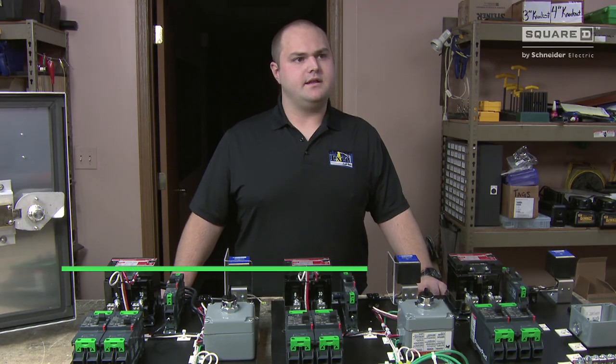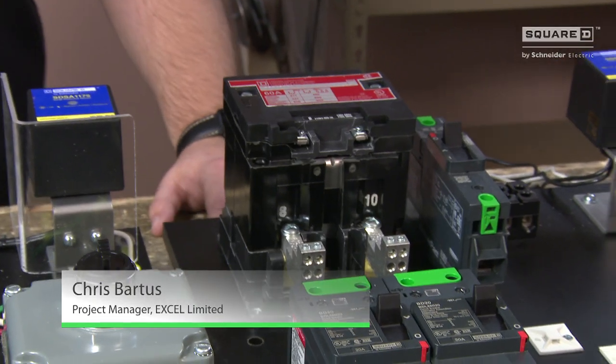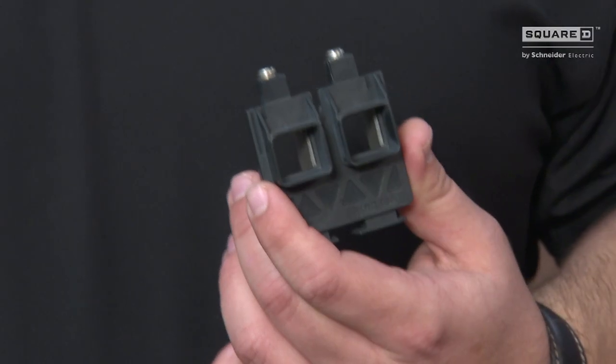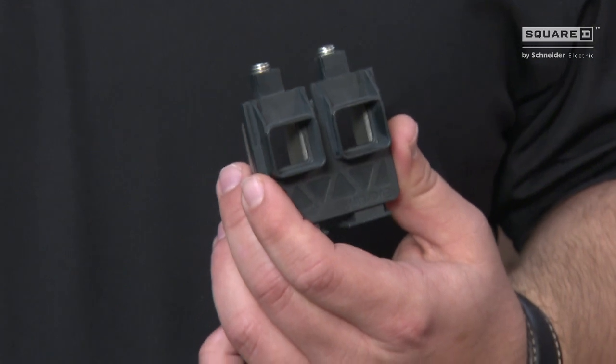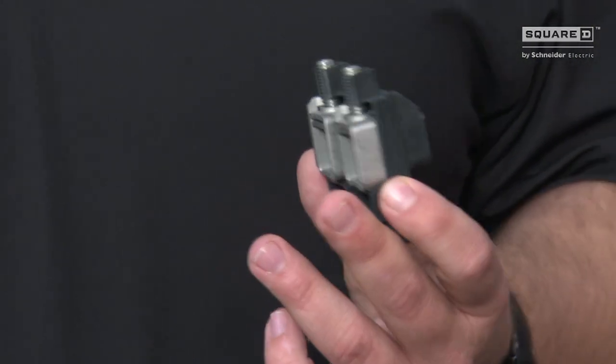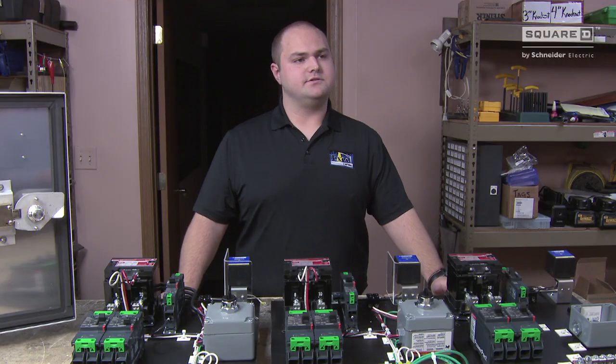We use Square D PowerPact B on any project that we can, anything that we want to specify. It's fantastic for its small footprint. Our favorite accessory is the Everlink lug. It allows us to have a power takeoff on the line side of every one of our breakers. This stops us from having to use distribution blocks.